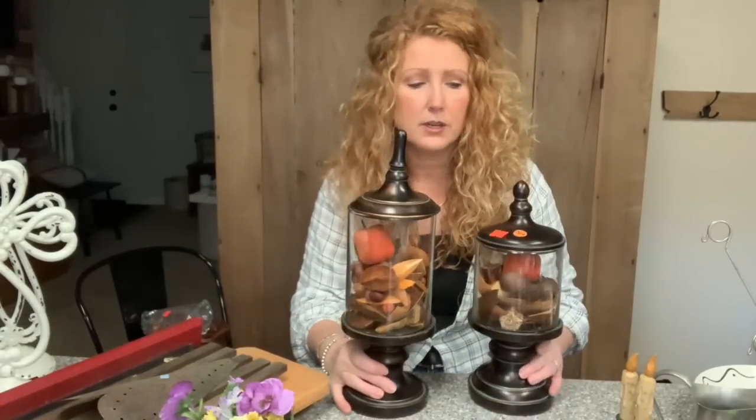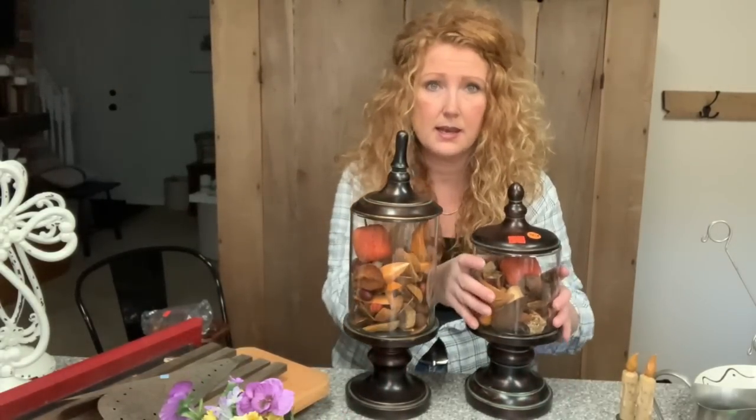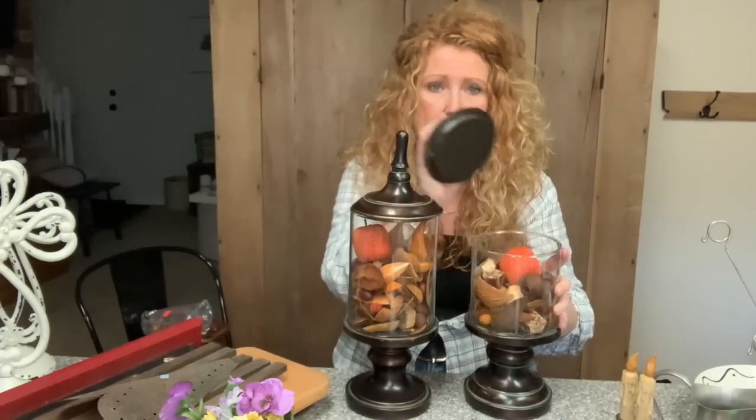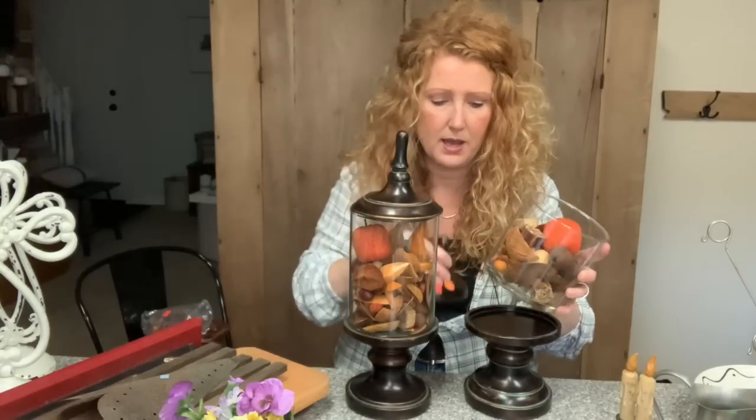And then for $10.09 at Goodwill, I picked up these. I absolutely love these. Look at that. It all comes apart. So as a flipper, it's going to be so easy to spray.